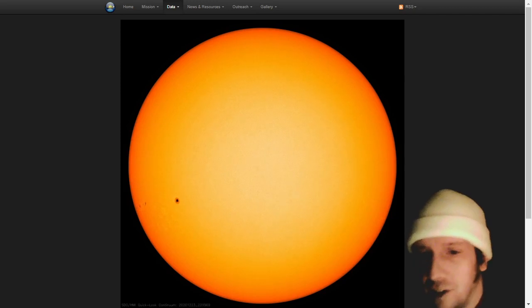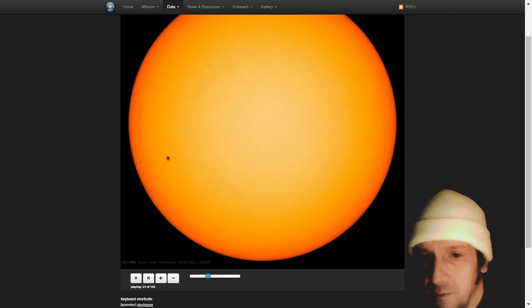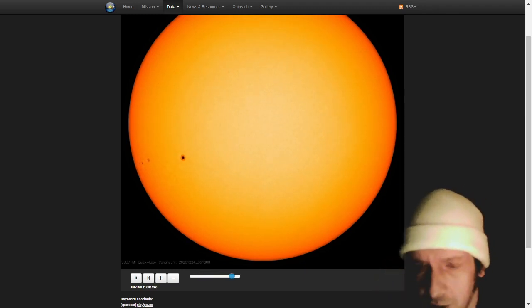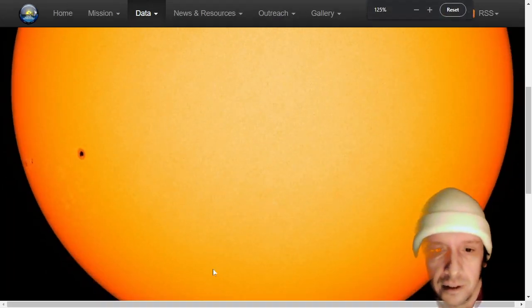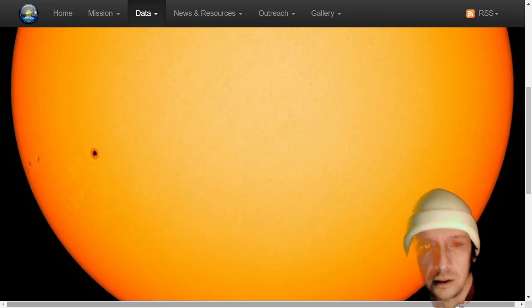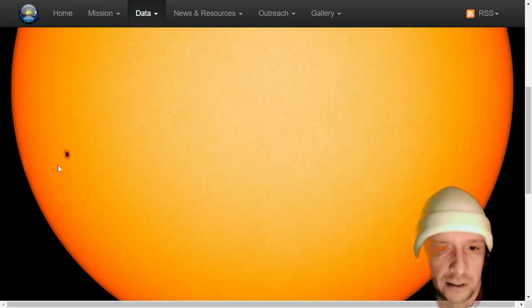Next, looking at an intensity gram here to see the growth of sunspot 2795, as well as the rotation thereof 2794. Let's zoom in a little bit on that. There you go. You can see the way that leading umbra consolidates.